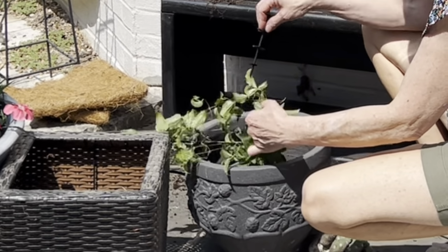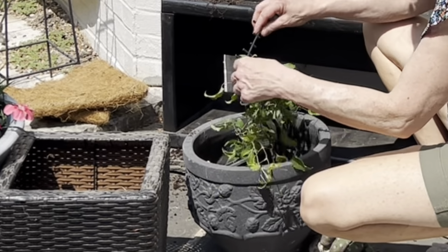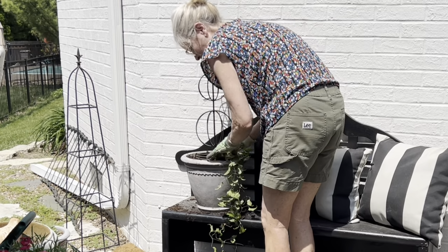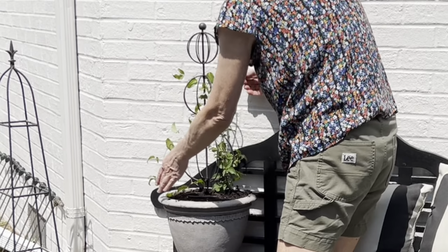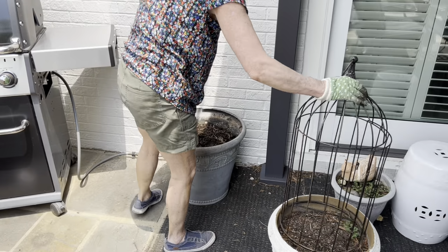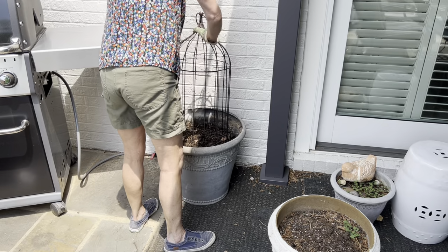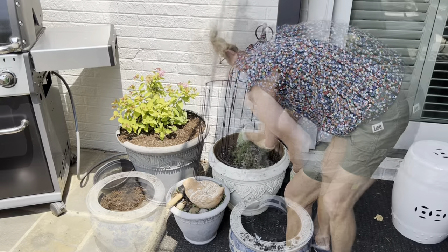Here's a little tip. When removing climbing plants from their pots, cut away the plastic or wood arbors that they're growing on. You'll be much less likely to break or damage the vines that way. I also found this large bird cage that I added to the top of a pot like a cloche. Then I added my plants inside.